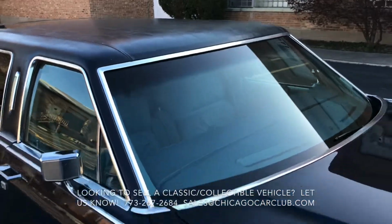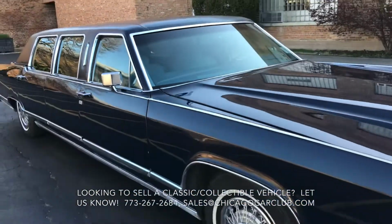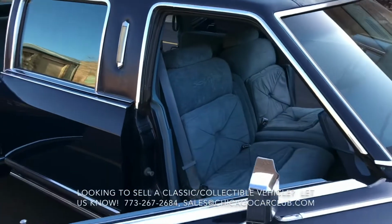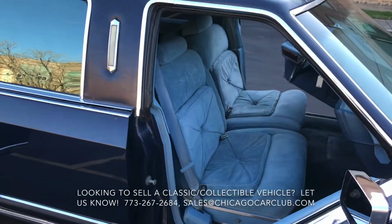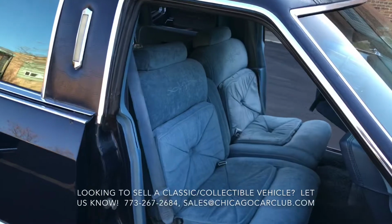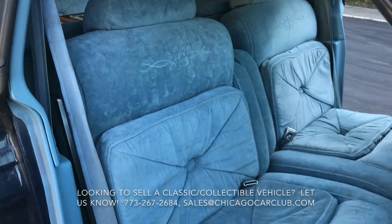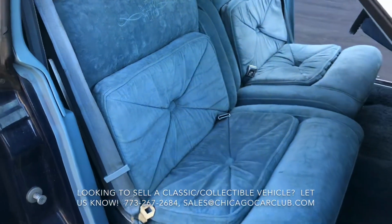Overall, it's a great driver. It's a really good driver level car. There's a bit more body rust to really consider it a strong show car. But regardless, it's a really cool survivor.